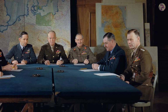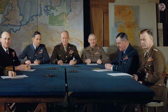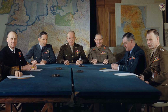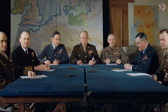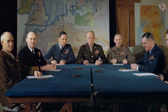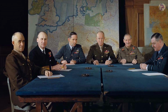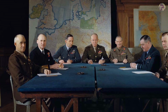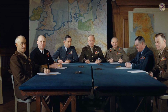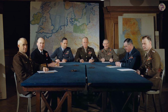General Dwight D. Eisenhower and his senior commanders at Supreme Allied Headquarters in London, 1944. The senior commanders under Eisenhower included key figures such as General Bernard Montgomery, commander of the British 21st Army Group, General Omar Bradley, commander of the U.S. First Army, Admiral Sir Bertram Ramsay, who was in charge of naval operations, Air Chief Marshal Sir Arthur Tedder, Eisenhower's deputy, and Air Chief Marshal Sir Trafford Leigh-Mallory, who commanded the Allied Expeditionary Air Forces.